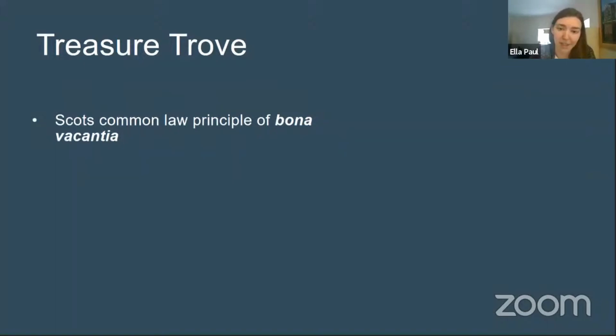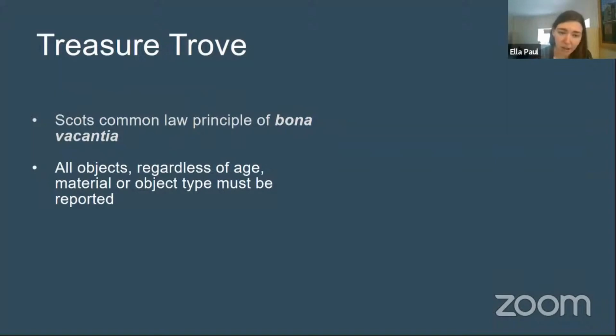Well, John gave a nice introduction. It is the legal framework for managing portable antiquities found in Scotland. And it operates on a Scots common law principle of bona vacantia. Bona vacantia roughly, not exactly, translates as ownerless goods, of which portable antiquities form a subset. It can be quite complex, but essentially it means that all objects, regardless of age, material or object type, must be reported to the treasure trove unit and may be claimed as treasure trove by the Crown and allocated to a museum in Scotland, or otherwise disclaimed and returned to the finder.